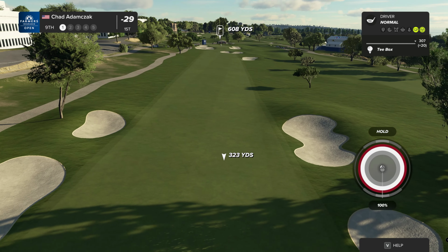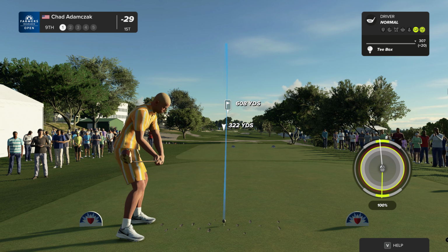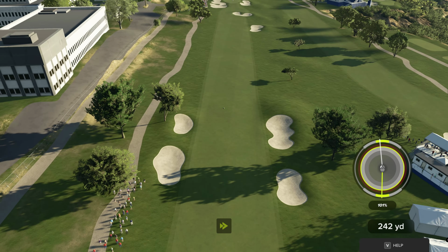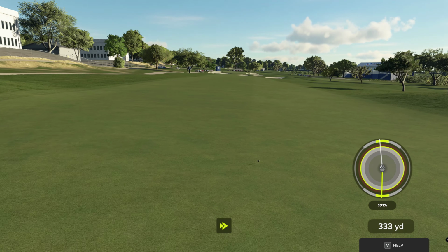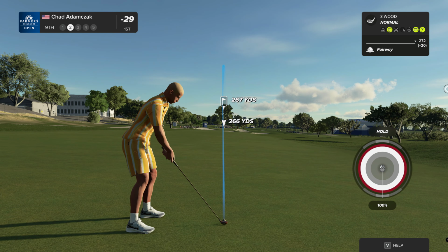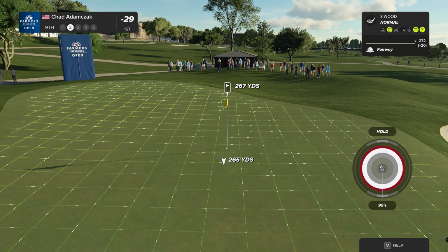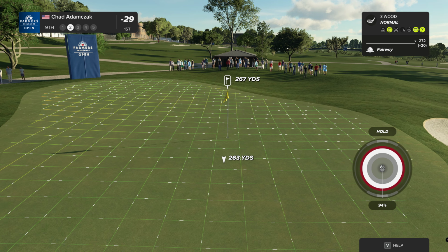Going with driver off the tee. Look, it's just a straight par 5, 615 yards. You got to hit a straight tee shot, a straight second shot, and hopefully hit a straight third shot. It can get challenging when they put the pin on the top left tier. That's when you can put a little too much spin on it and have it come chasing down to the front part of the green. That's no good.